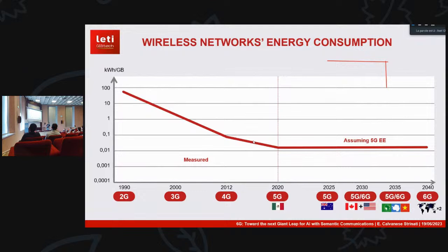You see that this energy cost per data byte changes, because it changes the type of machines we use. We are using more general-purpose machines, not specialized machines. So if we freeze the energy efficiency we had in 2020, then we would need to cover the entire surface of Mexico with photovoltaic panels in order to feed all this energy.